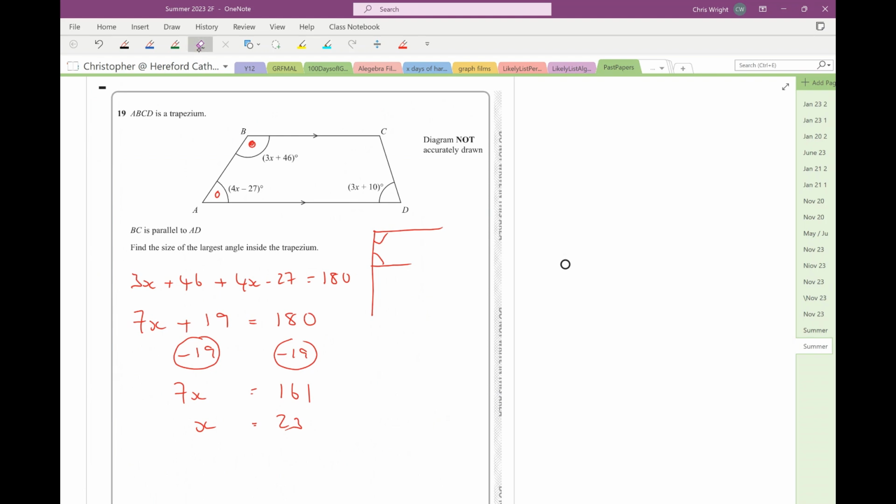So I suppose I could work out what each of these angles are. Should we do that? Well, this angle is 4x minus 27. So 4 times 23 is 92, minus 27. So that angle is 65. This angle is 3x plus 46. So 3 times 23 plus 46. That's 115. That's the biggest angle so far. This one's smaller than 90. Let's work it out anyway, shall we? So 3 times 23 plus 10. So that angle's 79.